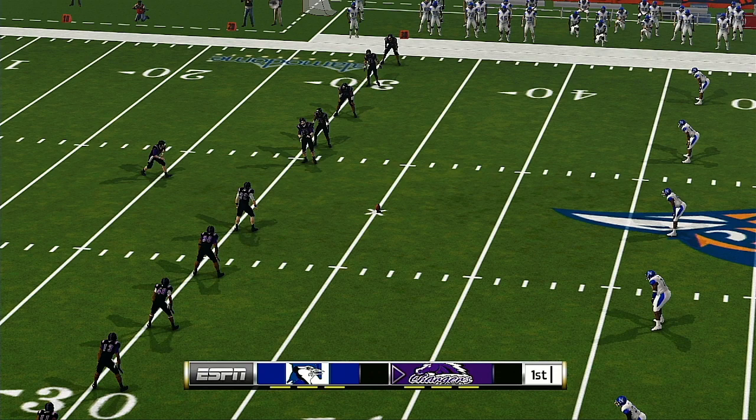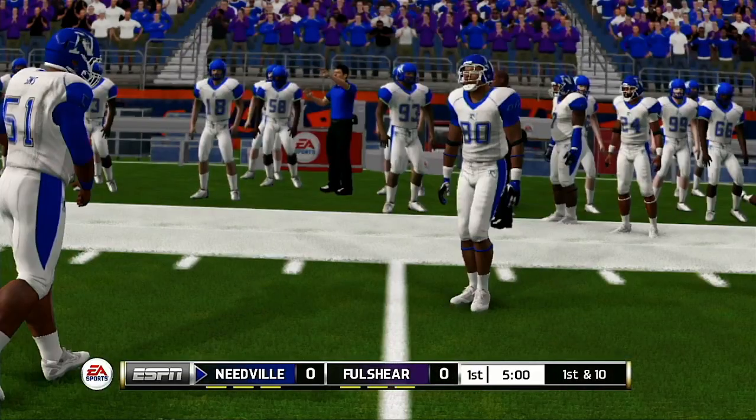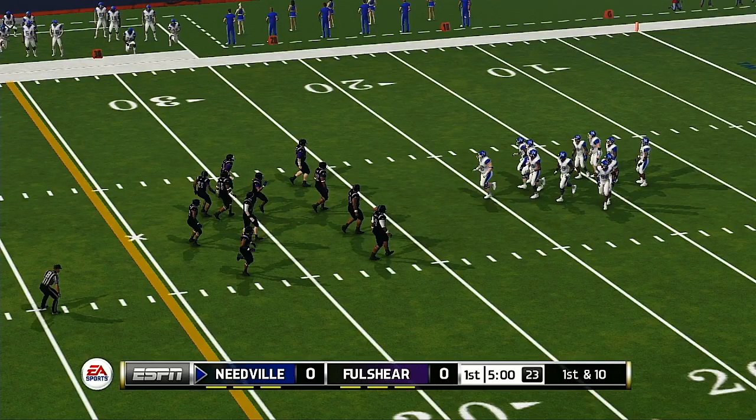Excellent kick. This one's going to be down in the end zone for a touchback. So here comes the offense taking the field for the first time today.